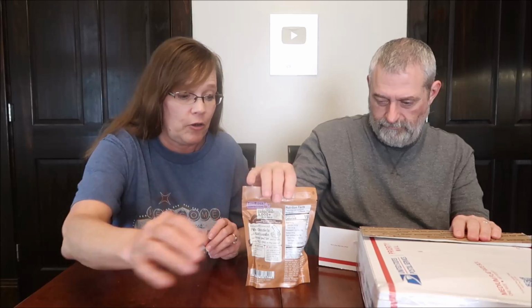This is marzipan nougat, Matre Truffaut. I don't know how you pronounce that, but we love marzipan, and Sarah knows that. Thank you so much. I don't think we've ever seen that in World Market either.